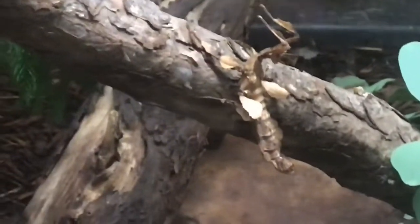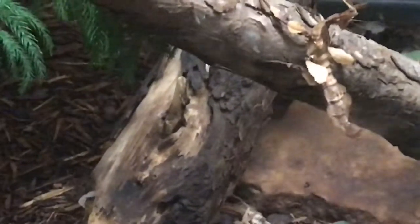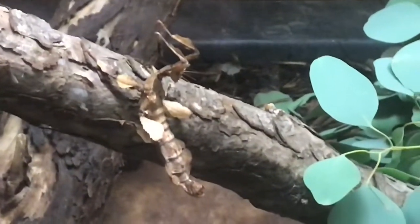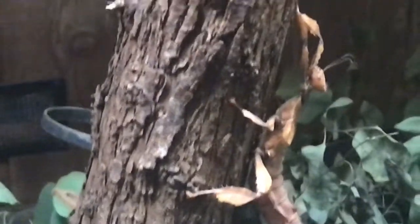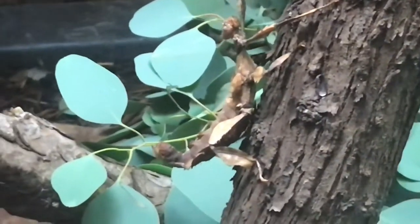All right, kids, these cute little guys are called McCleary's Specters. And see how they blend in? If they weren't just on the wood, they'd look like dead leaves, and that will keep them from being eaten and help them to eat whoever comes along their way.